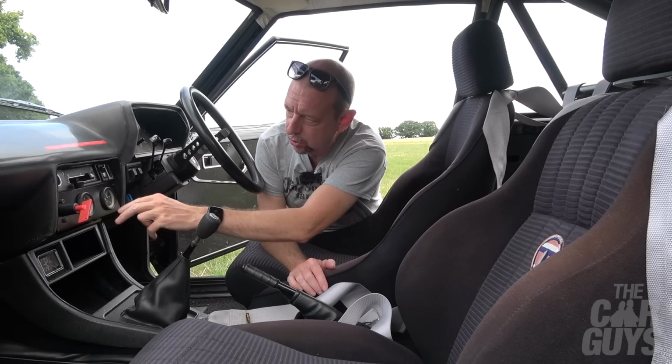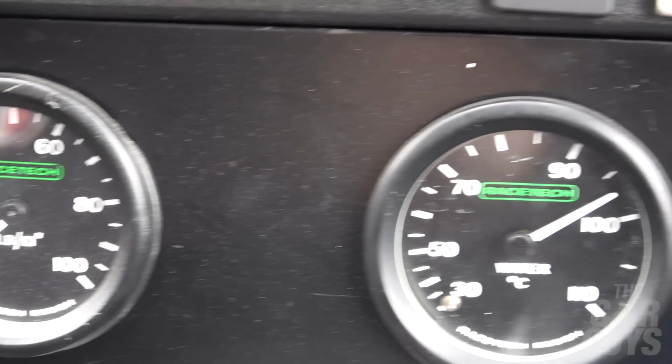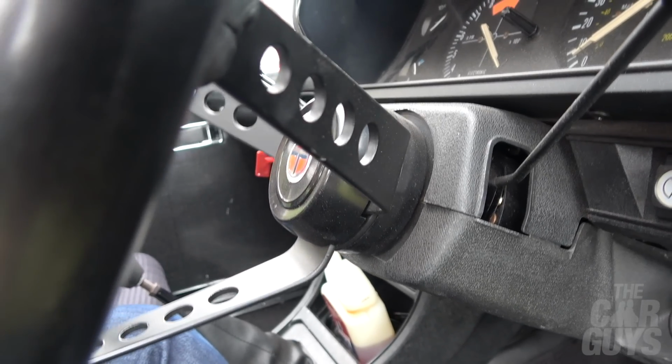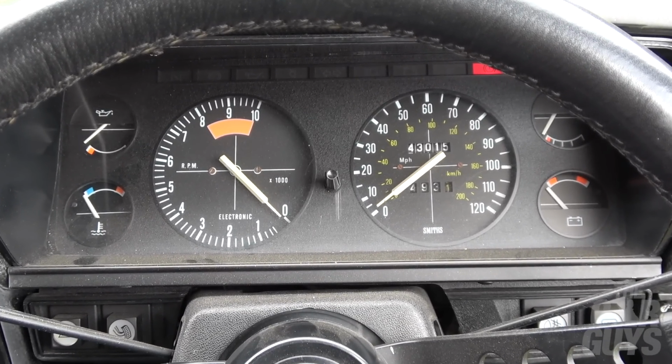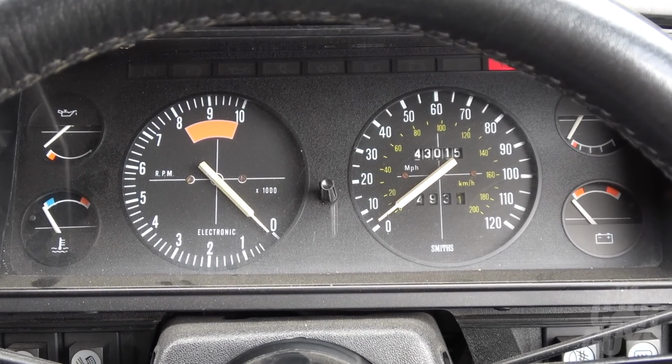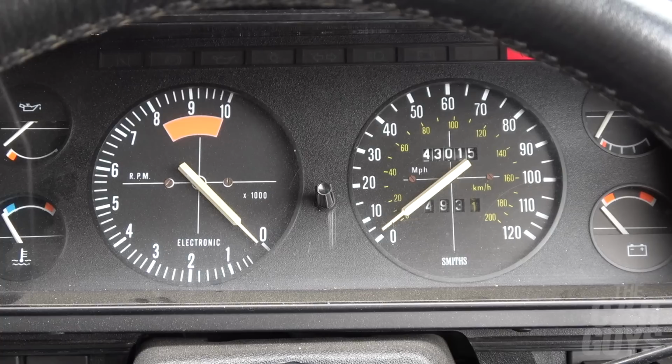These dials are obviously new. There to give us a little bit more information about the car. Deep dish steering wheel, Talbot sign in the middle, absolutely amazing. Rev counter which goes the other way to normal rev counters, which I think is actually one of the most special things about this car, weirdly.